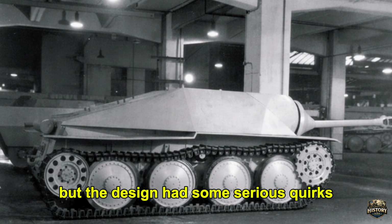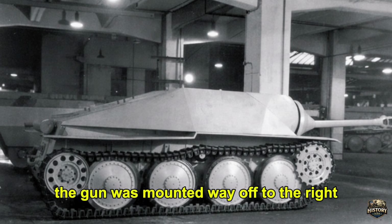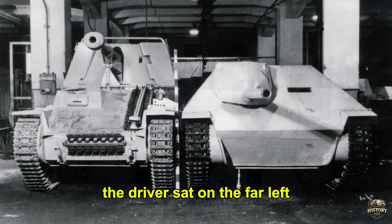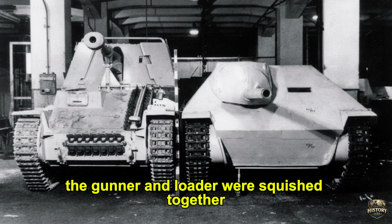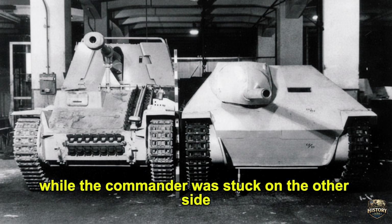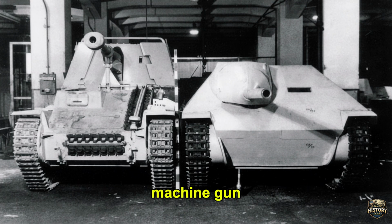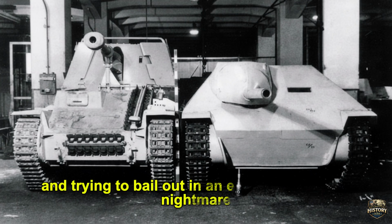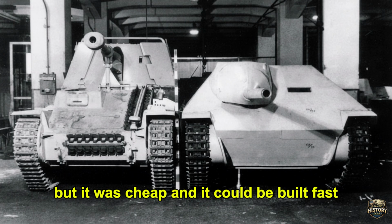But the design had some serious quirks. To cram everything into the tiny hull, the gun was mounted way off to the right. This made the inside incredibly cramped. The driver sat on the far left, completely blind to his right side. The gunner and loader were squished together, while the commander was stuck on the other side by himself, where he also had to operate the roof-mounted machine gun. Reloading the main gun was a clumsy, awkward job for the loader, and trying to bail out in an emergency was a nightmare. It was an ergonomic disaster, but it was cheap and it could be built fast.